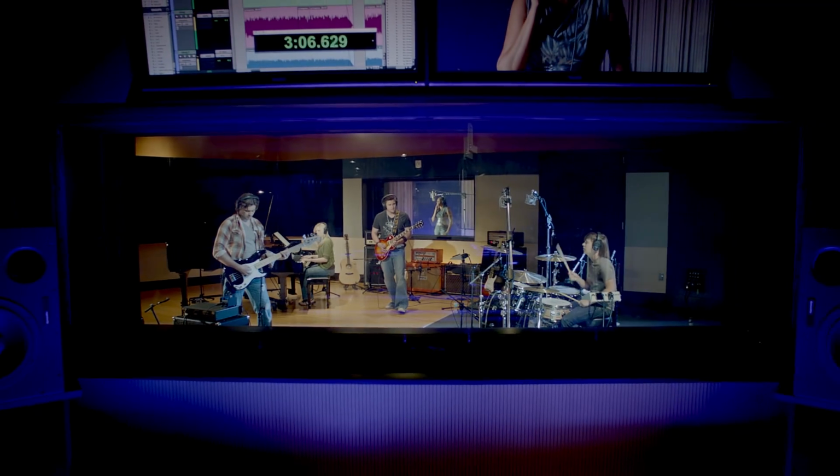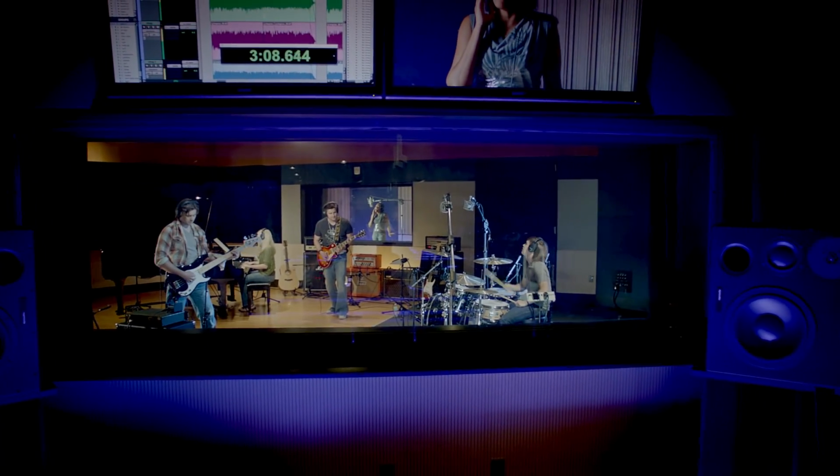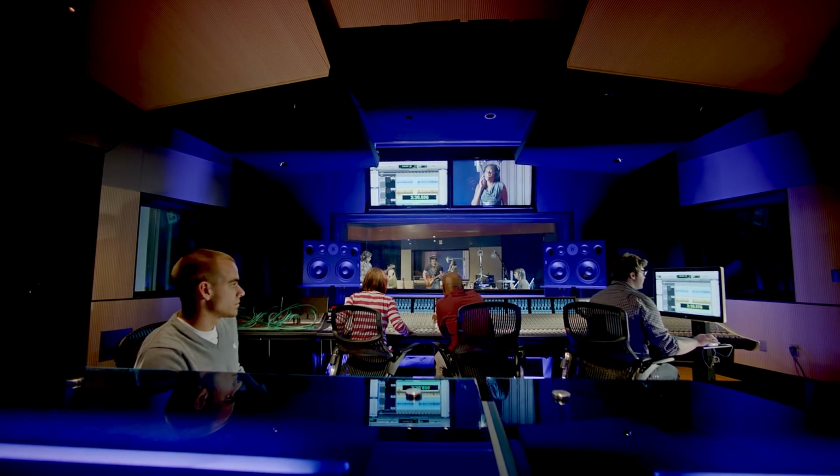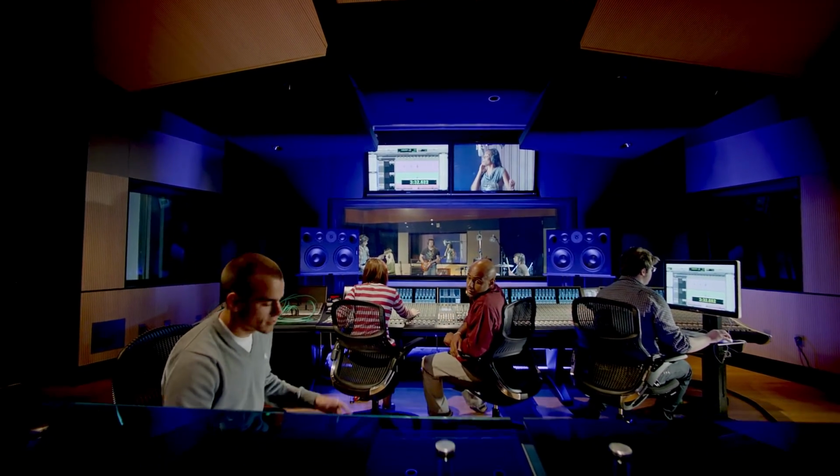There's nothing that beats the experience of recording in a professional studio, like the ones the students get the opportunity to work with on campus here. But that doesn't mean that you can't get great sounds out of your own studio. Today, I'm going to give you some tips about building your own DIY recording environment.